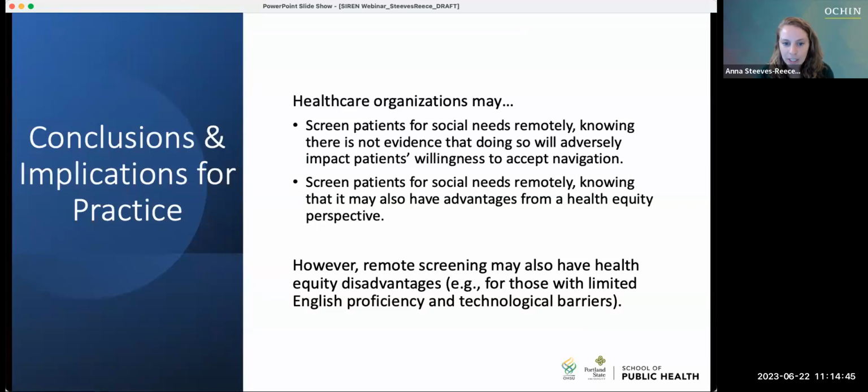First, limited time during clinical visits makes remote screening potentially more feasible. Second, those with a higher number of social needs may also be less likely to attend in-person appointments. So if screening is only happening in person, those who most need assistance may be missed altogether. But of course, remote screening could still have adverse implications for health equity that should be accounted for, especially for people with limited English proficiency and technological barriers.